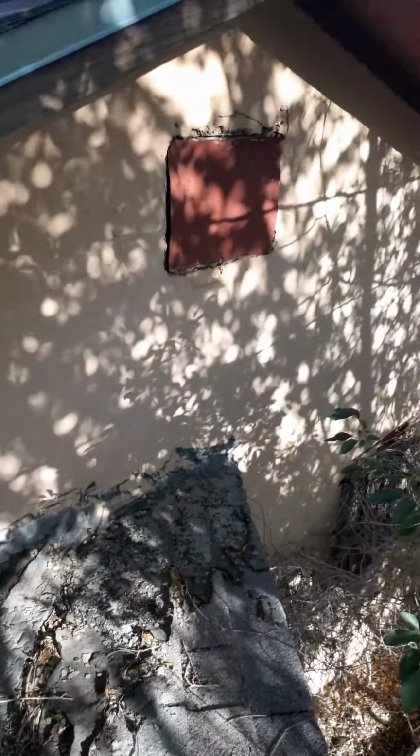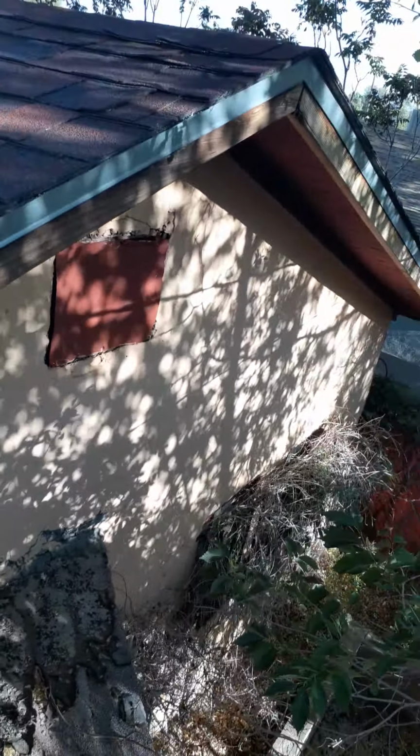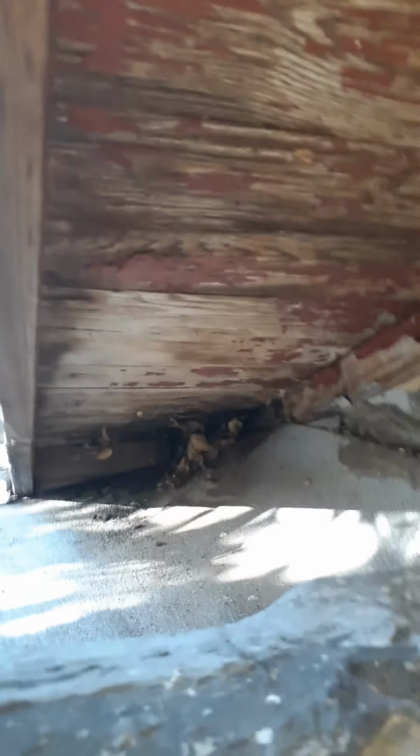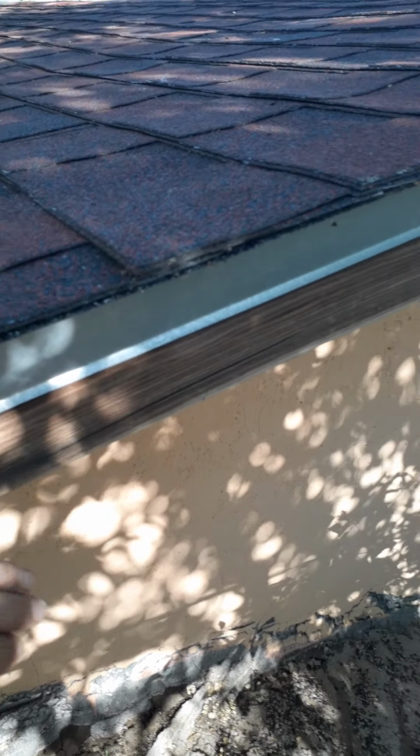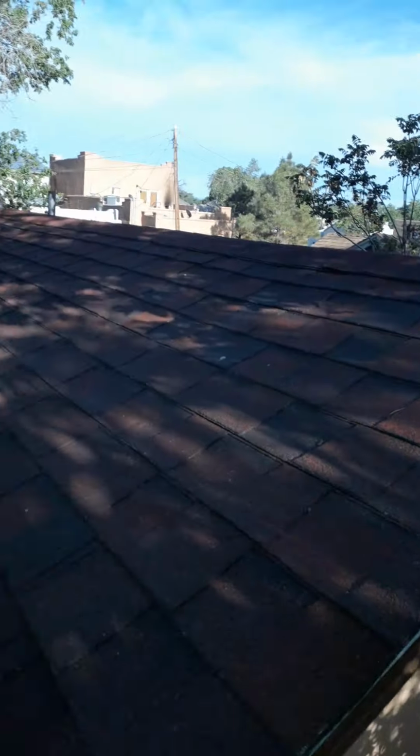It's not a good idea. The vent was covered up. Let's see if I can get this. Paint maintenance under there. Probably some roof work back there. Somebody's already replaced the fascia. Alright, let's go inside.